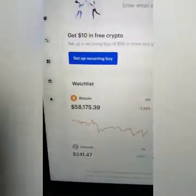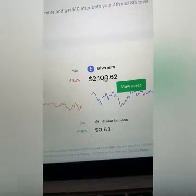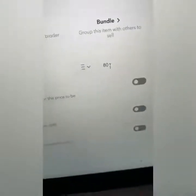If we go to, let's look at the prices of Ethereum right now. Oh my God, I logged out. Give me a second. Hold on. Let me get back in here. This is my Coinbase account here. Look. Let me show you the price of Ethereum right now. 2,100, right? That's one. So the thing is, we're going to sell for 80, right?